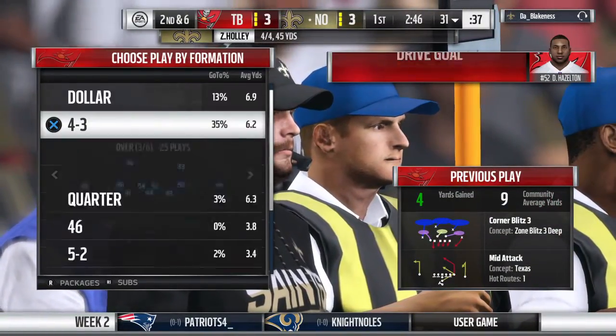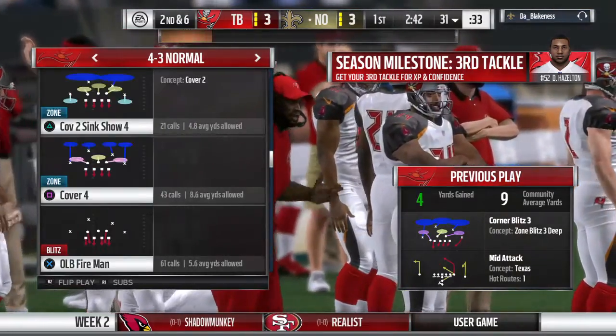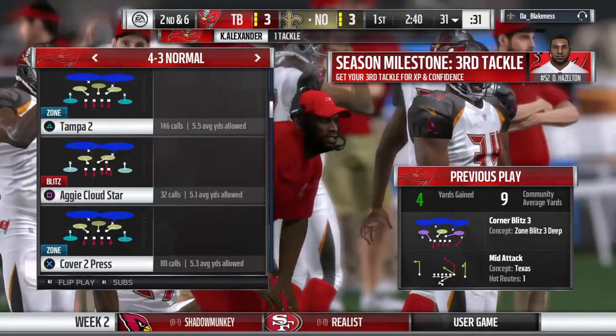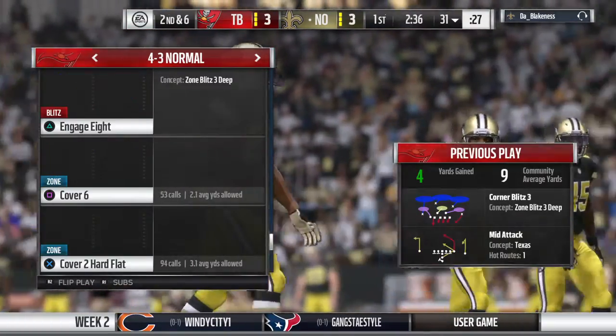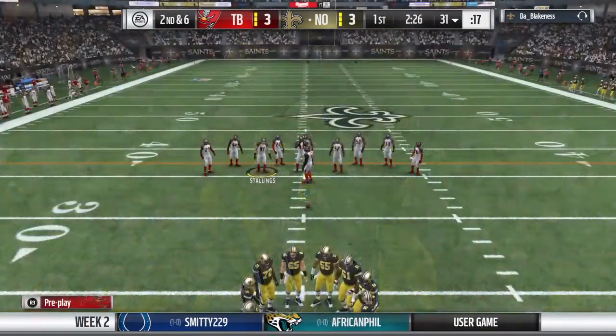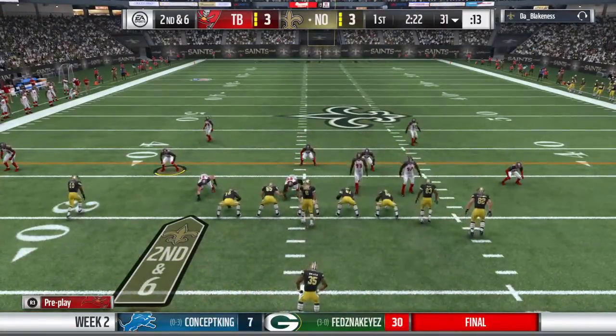We'll see. That throw good for 4. It's second down. That was not a completion that results in a highlight video. But at the same time, if you have those kind of completions all game long, eventually one of them might turn into a highlight. Second down to the offense in search of 6 yards.